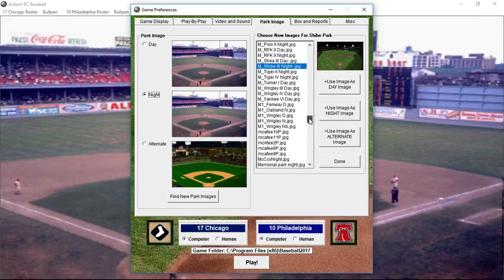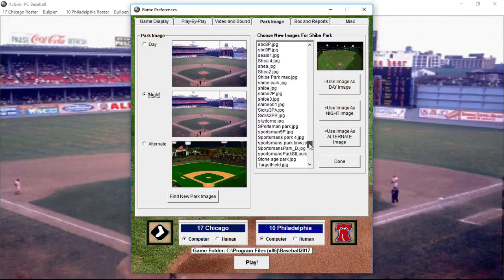Right here. And then just see what I have here. Shive, Shive. That's a cool looking one. That's the one we just played at. That's a nice one. But that is the... I don't know what that is right there. I'd like to see that, but that's not Shive. That almost looks like... Oh, I see. There's the lights. That doesn't look like Shive Park. It looks like something else. Can't remember what it is, though. Let's go with this one here for the alternate image. So I don't think that that is Shive Park.